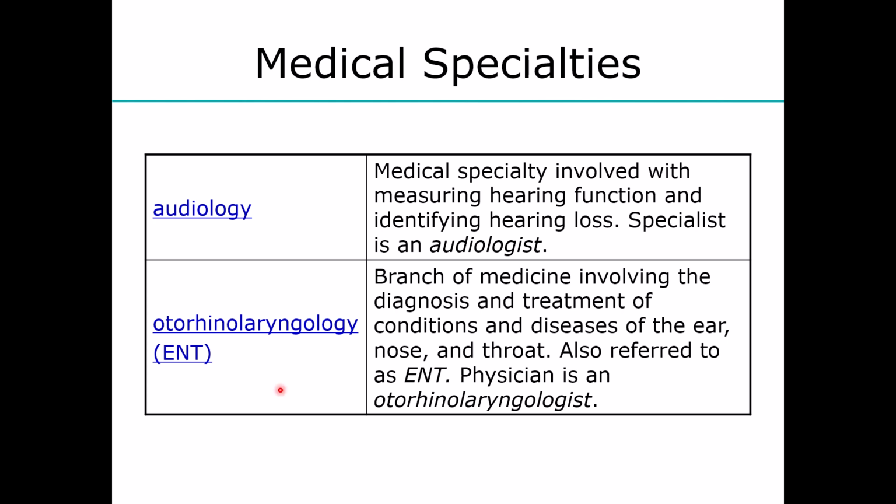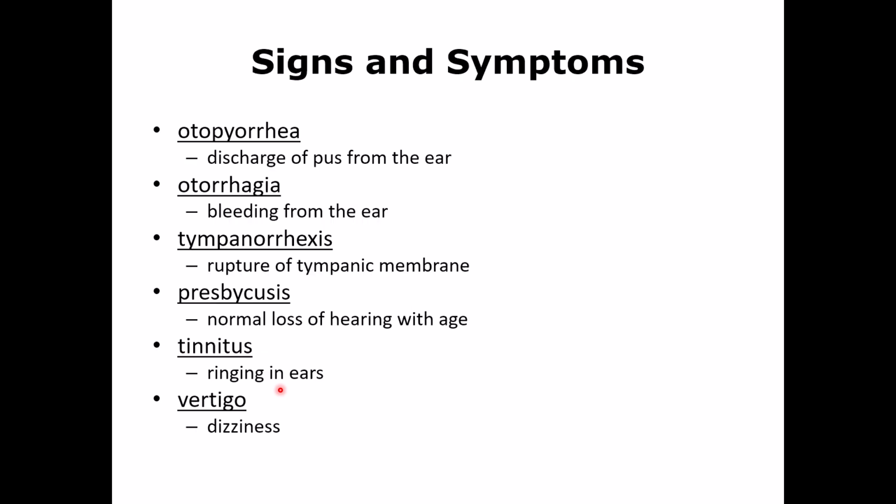And ENT, or otorhinolaryngology, is the science of diagnosing and treating ear, nose, and throat. Why all three? Because they are very connected and very close to each other, and if there is a disease in one of them, then it can involve the other compartments too. The person specializing in that is called an otorhinolaryngologist or ENT specialist, and that is a medical doctor who, after finishing medical school, has to go through this training, a 5-year residency, and they can also specialize another 3 years.